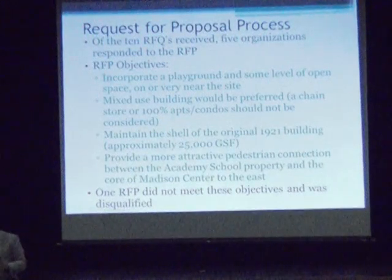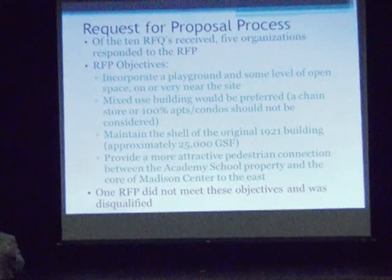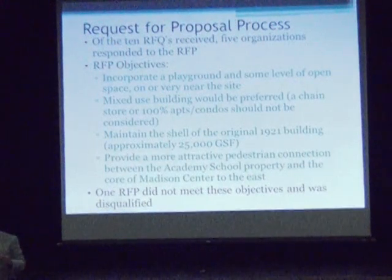We told them what we wanted. They told us what they felt was the best use of the parcel. And you'll see in the highlight of the proposals that it was an overwhelming residential complex. We didn't get anything that said commercial use, offices, education use. It was heavily a residential-driven opportunity.